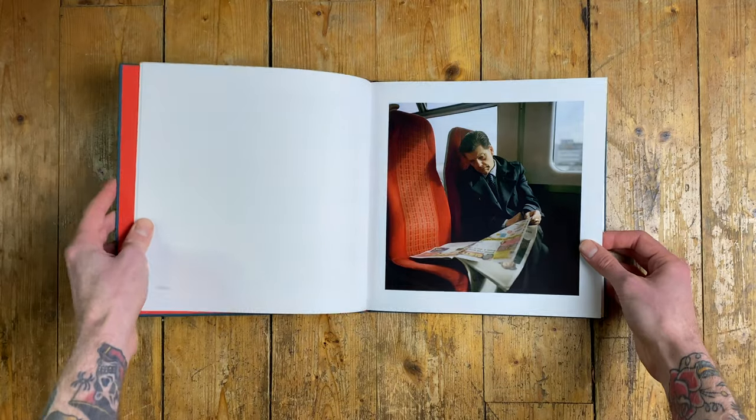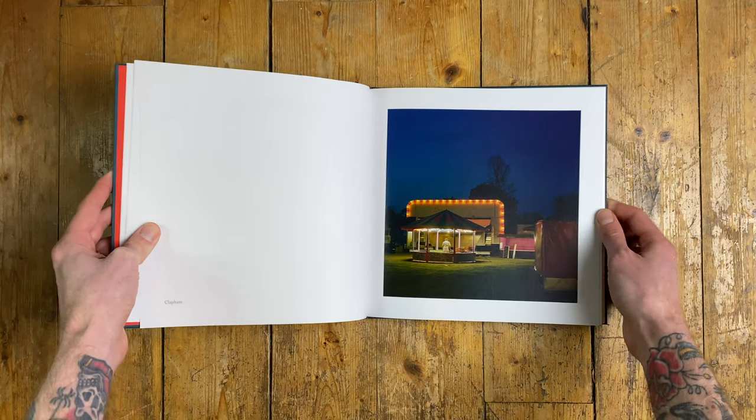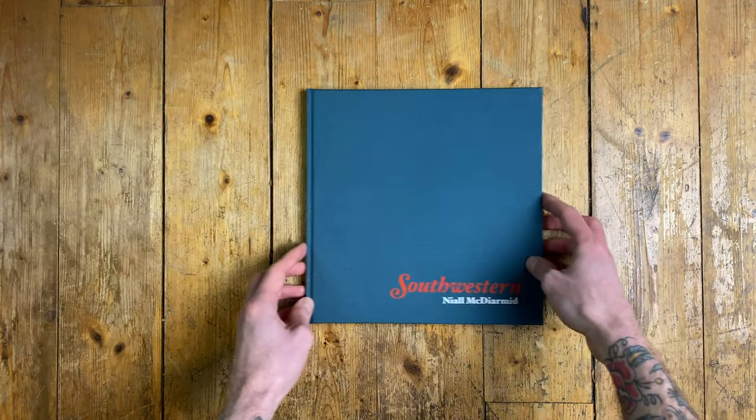Yeah, so the book is a documentary style. There's some portraits, some nice street scenes. What I really love about it is some of it is quite hard to place in time, and also that you can't really place it in Southwest London at all. One of my favourite images is of a fairground being packed up on Clapham Common. Really love that one. You can see it's put together beautifully, really lovely colours. So I believe Niall still has a few copies left, so I'll put a link down below to his website and his Instagram so you can see some of his other work. But yeah, definitely check this out if you haven't seen it.